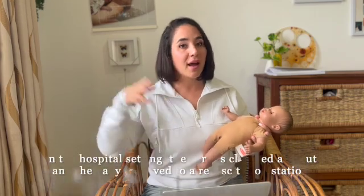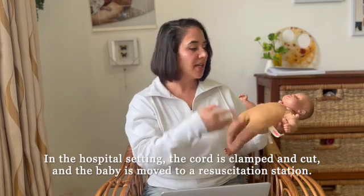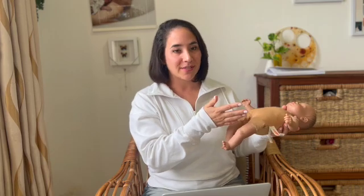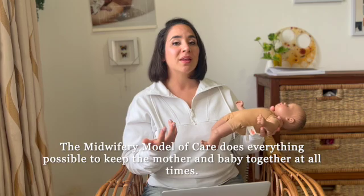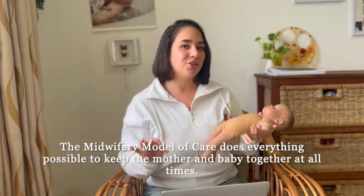In the hospital setting, in most cases, the baby's cord would be clamped and cut and then brought over to a resuscitation station, dealing with whether it's a resuscitation or a meconium aspiration. There are of course some medical emergencies that occur where they would sever the cord and bring the baby to another area to work on. But like I said, in the midwifery model, that baby is generally going to be worked on mom or right next to mom, so the baby can receive that oxygenated blood that's still coming from the placenta. So that's also something to note.